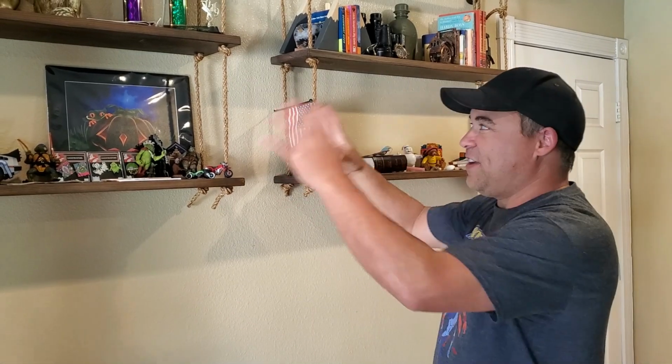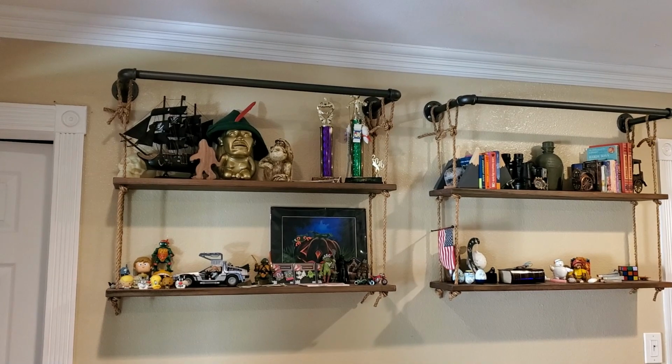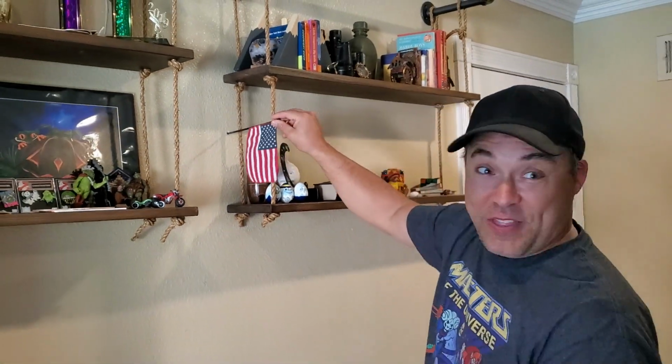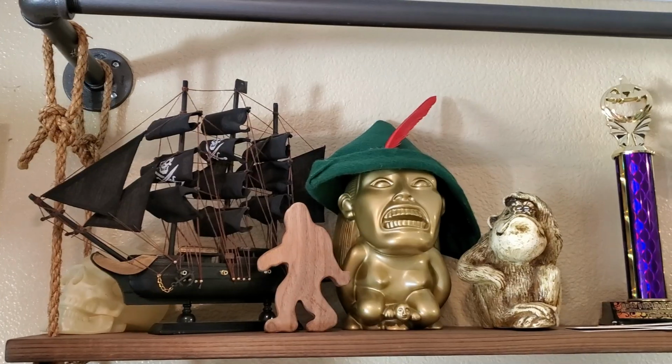Again, continuing with the adventure theme, we made some rope swing looking type shelving. Yes, we did, because it's fun. I like how you stuck this American flag in the hole right there. Well, there was a TV mounted over here. I was like, oh, that'll work. There you go. Oh my gosh.